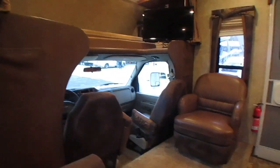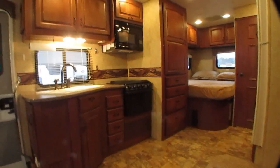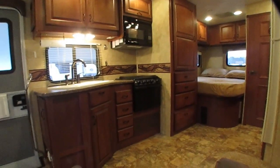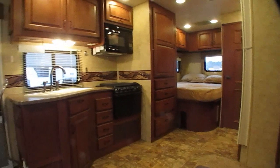It's got the 4 Seasons package, power awning. It's loaded, folks. It has a stovetop oven, microwave, double basin sink. It's got all the right equipment, everything you need, nothing you don't. Let's just say that. But anyway, folks, it's $44.9.